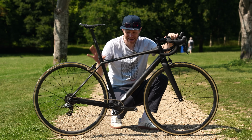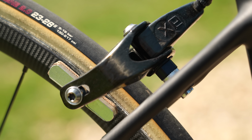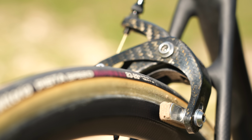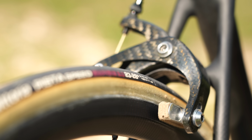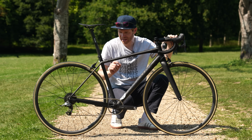And of course, this frame is rim brake, because if you're trying to make a super light build, then rim brake still reigns supreme. Speaking of which, the calipers we've got on here are from AX Lightness, and they are just objects of engineering beauty.